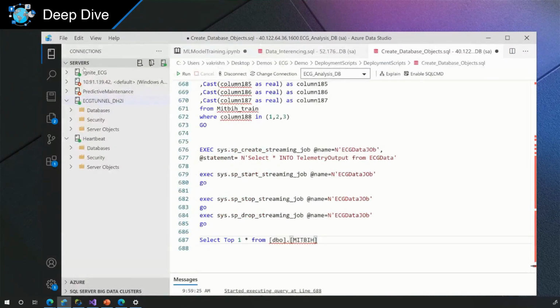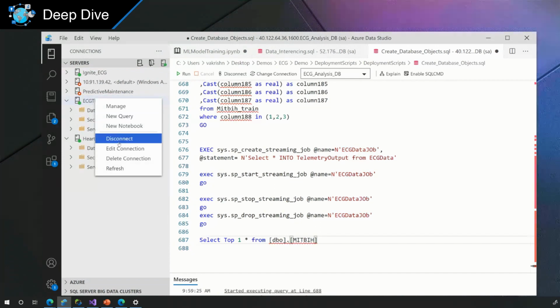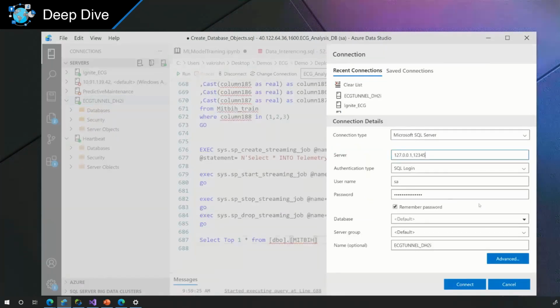So let's take a moment. First and foremost, let's look at the tunnel over here. So if I go in and look at how the connection is, if you recollect, just a little while back, we spoke about this local host that we have set up and the port that we are using to communicate with Azure SQL Edge. So this whole thing is connected through that particular server. That is the server details, and we are connecting to Azure SQL Edge using that tunnel.